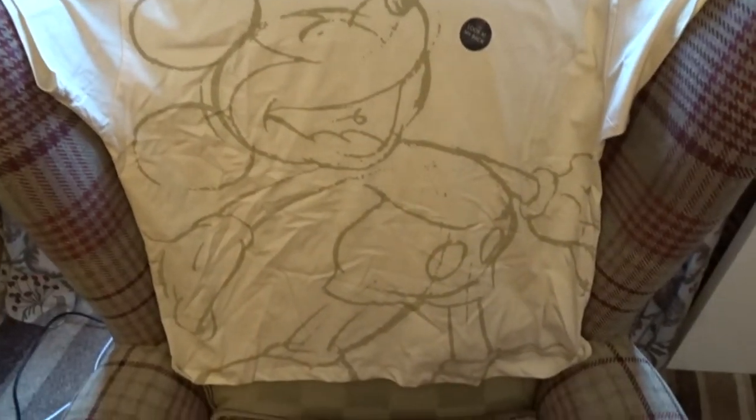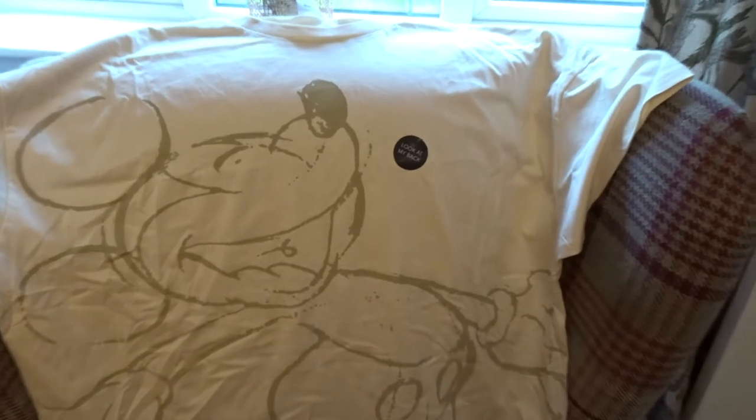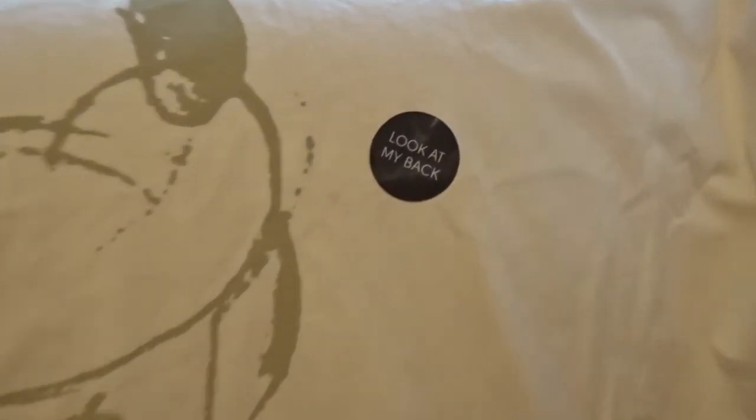And finally, for the t-shirts, I believe, yep, is Mickey. I think this is a very similar design to the one I've got on, but obviously it's Mickey and not Minnie. And again, it's in this off-white creamy taupey colour, which I think is really, really nice.